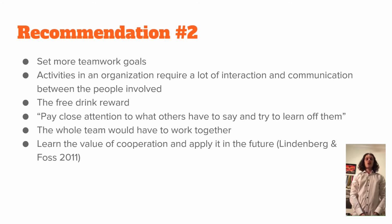The second recommendation to the manager is to set more teamwork goals, as activities in an organisation require a lot of interaction between people involved. So rather than individual goals, if the goal would change to something more team-oriented, the whole team would have to work together. Then if the manager believes they have done well, they will benefit and hopefully learn the value of cooperation and apply it in the future for a competitive advantage.